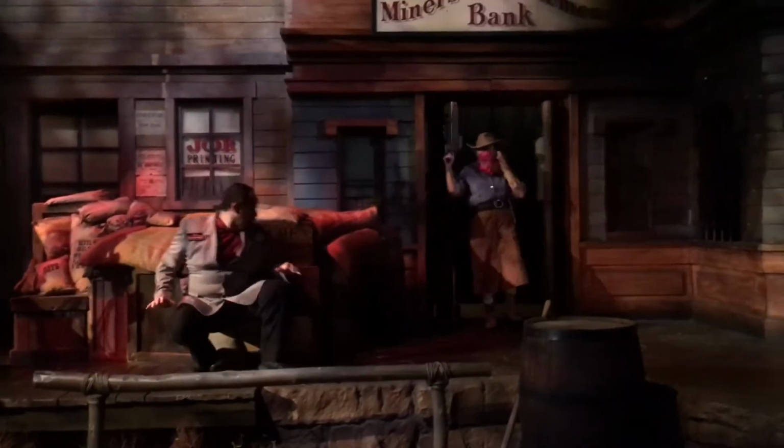Go right ahead. The Duke and Clint made some of the greatest westerns. Someone's robbing the bank. Not on my watch, Pilgrim. Sit tight, folks. I'll be right back. Ladies and gentlemen, please remain seated. Your guide will return momentarily. Remain seated, please.